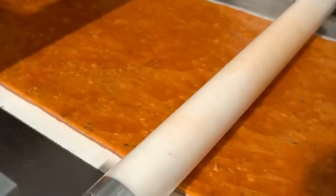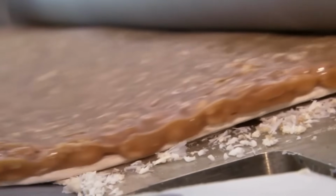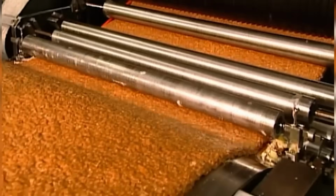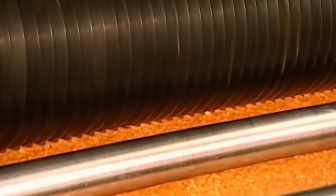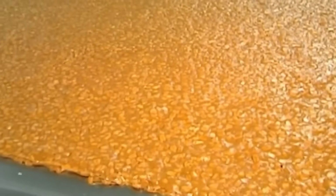Once applied, the peanut, caramel, and nougat stack moves through a compression station where soft rollers press the peanuts gently into the caramel to ensure adhesion. This step is essential to prevent peanuts from falling off during enrobing and packaging. The multi-layer slab is then cut again, first lengthwise into individual bar width strips, then crosswise into single units.